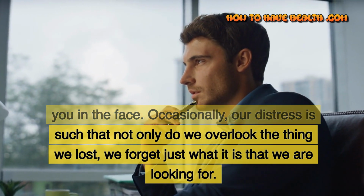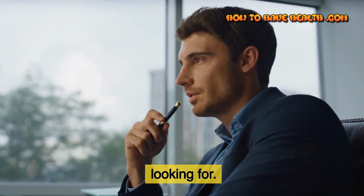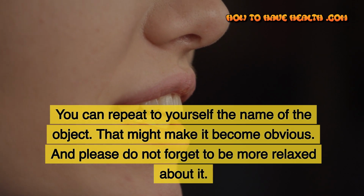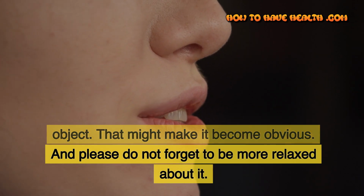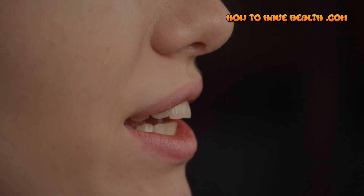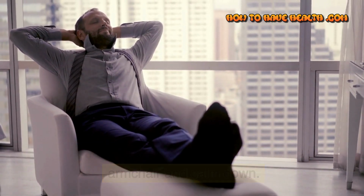Occasionally, our distress is such that not only do we overlook the thing we lost, we forget just what it is that we are looking for. You can repeat to yourself the name of the object. That might make it become obvious. And please do not forget to be more relaxed about it. You may need to return to your favorite armchair and calm down.